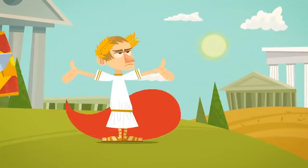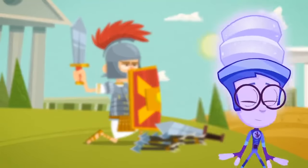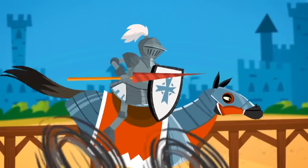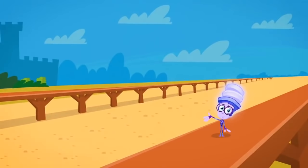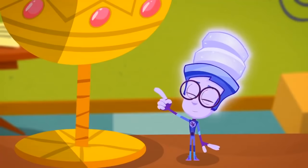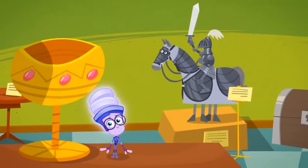Armor is very hard clothing worn by warriors to protect them against swords and arrows. People started making armor in ancient times, but the full-body armor that knights wore didn't start until the Middle Ages. The armor worn by knights on horses was heavy. It could weigh 100 pounds, and if a knight got knocked off of his horse, he'd need help to get back up again. By the way, the knights' horses wore their own heavy set of armor for protection.